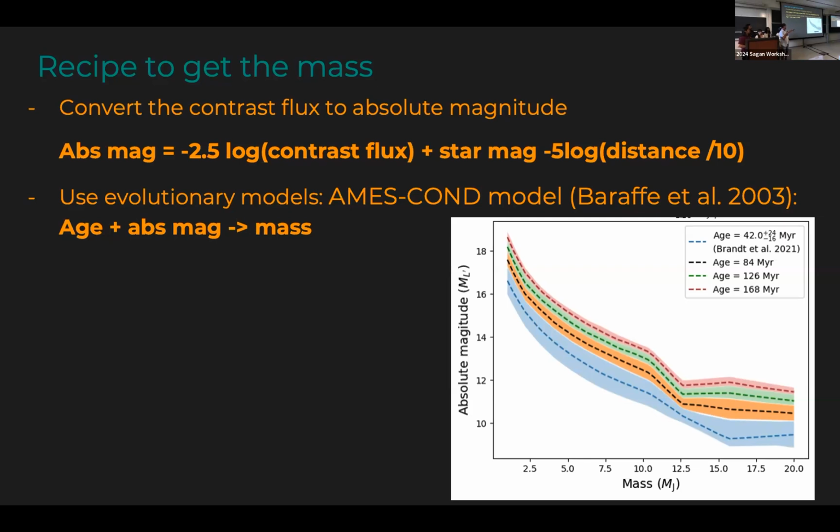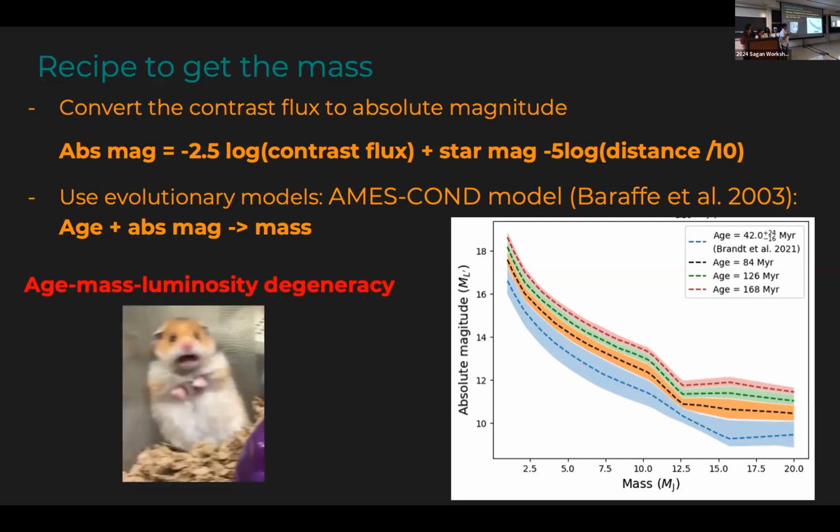Here is an example: on the y-axis, the absolute magnitude versus the mass, and the difference in isochrones depending on the age. So in principle, it could be easy if we have the age and the absolute magnitude, because with that we can get the mass. And the first planet.